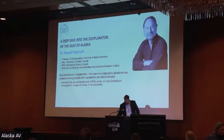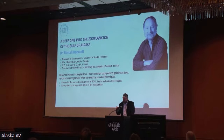Okay, our next talk, we're going to switch kind of to lower trophic levels. Dr. Russell Hopcroft is our next speaker. He's a professor of oceanography at the University of Alaska Fairbanks. Russ earned both his master's and his PhD at the University of Guelph in Canada. And then he moved on to a postdoc at the Monterey Bay Aquarium Research Institute.